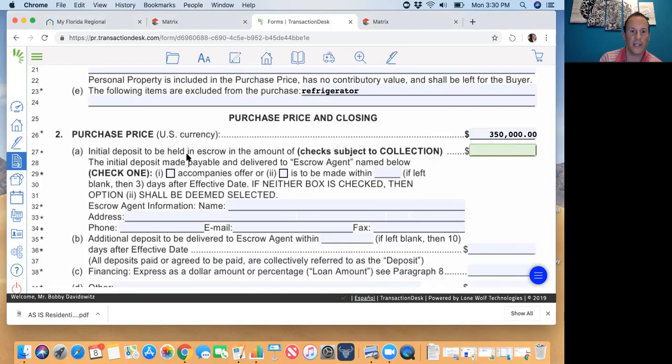Line 27, initial deposit. Okay, you have to put a deposit down in order to solidify this contract, okay? Very, very minimum on any purchase has to be at least $1,000. It's not a rule, it's just a standard, okay? But here's the deal. $1,000 on a $350,000 purchase is really kind of low. And the deposit, although the buyer can get this deposit back, and I'll show you how they can get it back, right? Even though they can get the deposit back, it shows how serious the buyer is.